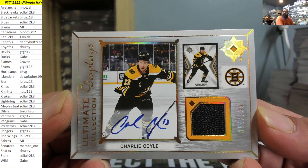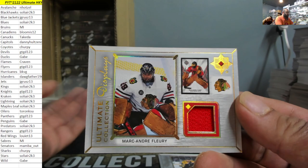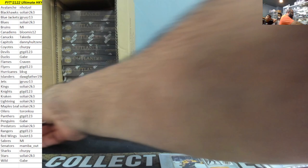Focused. Great. There we go. And last one is another Ultimate Displays. Marc-Andre Fleury for the Blackhawks. Sully Air and the Blackhawks. Man, that was a nice pack there.